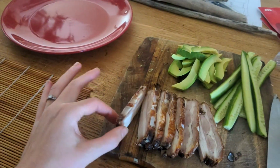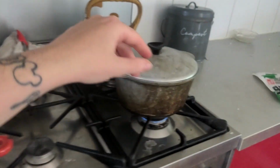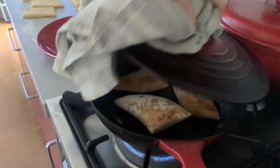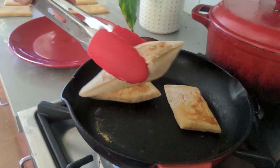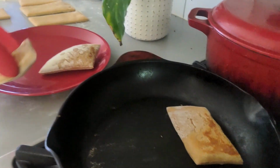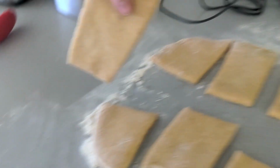Also, I'm doing some sushi with the pork that I made yesterday. Look at that. Just cooking the rice. Ooh, not bad. This one's puffy. These ones are okay. That one didn't do anything. Let's try the next lot.